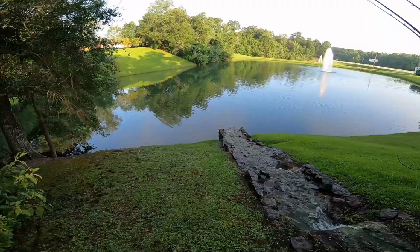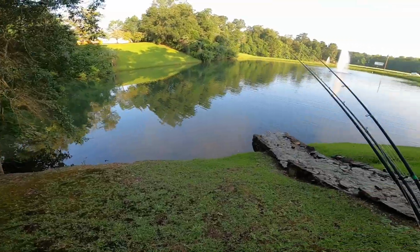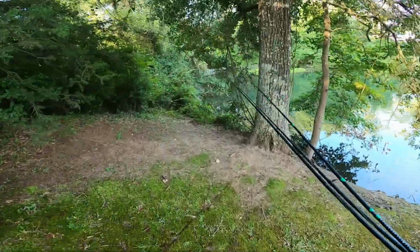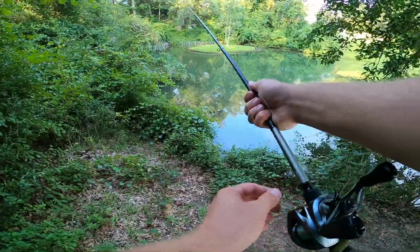It's amazing. Hello there, Fountain Ponds. It's been a long time. Water looks pretty clear like it normally does. It's kind of calm out here too. Not sure how that's gonna bode for the buzzbait. We are going to start with it though, because I mean, why not? If there was ever a time to throw it, this would be the time.